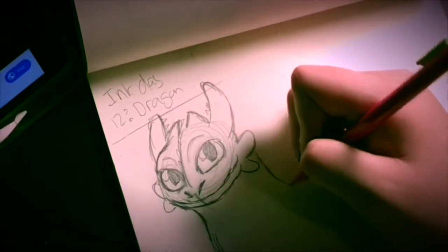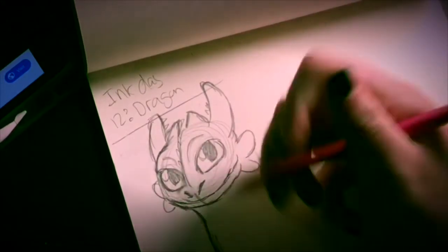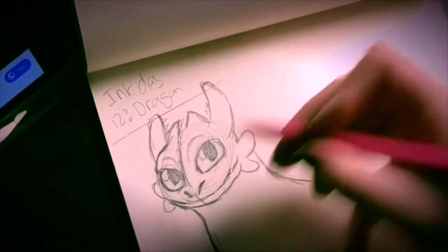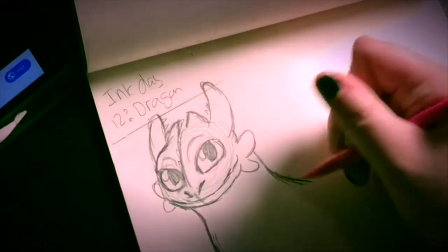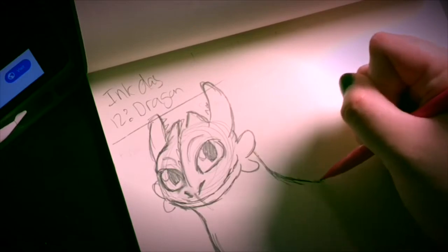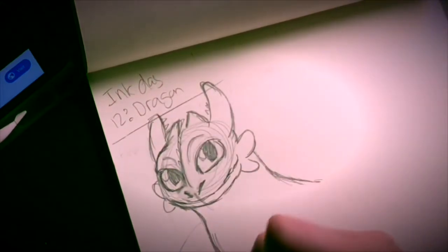Yeah, I don't know why it took me forever to figure out Toothless, because I got into the How to Train Your Dragon fandom, or at least saw the first movie, I think a year before the second movie came out. So I kind of was into it.